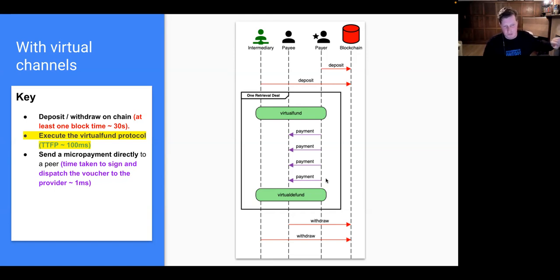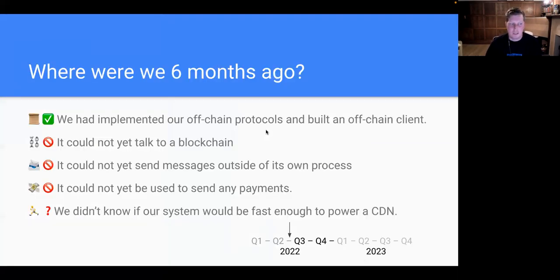And this is one of the real big benefits of our protocol over things like Lightning payments or HTLCs that people might be aware of. In those other systems, every single payment would have to go through the intermediary, which would put a lot of load on them and slow the whole thing down.